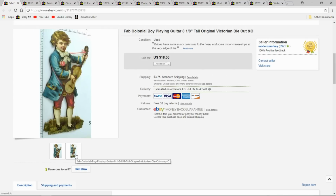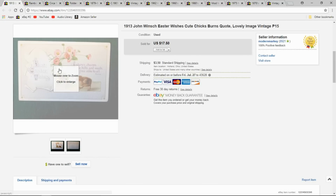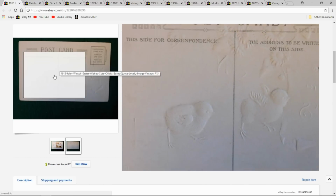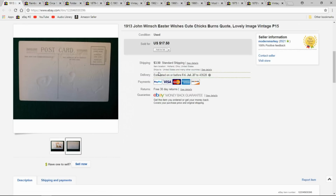This is a die cut, 8 1/8 inches. I took 15 on it. I picked up a big bulk lot of these. They may have even been in a sheet that I separated. Anyway, let's move on here. Another postcard, 1750. It's a Winch back, if you don't know John Winch. And this is an old one. This one was up for a while. That's why the photos aren't so great, and you see a dark background. This is up for 2 years, or just close to 2 years.